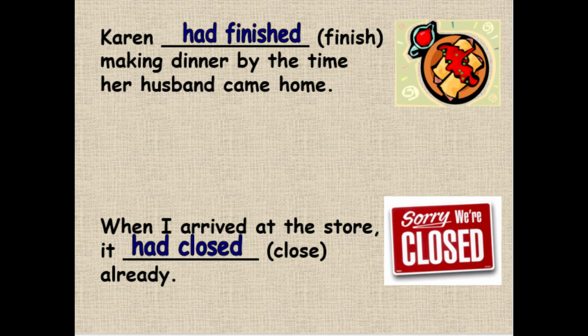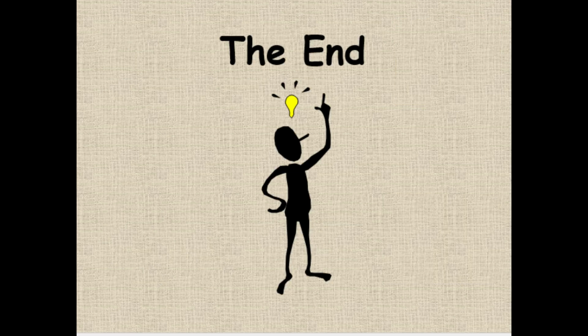There you are. Yeah, good job. Karen had finished making dinner by the time her husband came home, which means the dinner was ready. She had finished and then her husband came. That was last night or some time ago. Second example, when I arrived at the store, it had closed already. So I couldn't buy anything because the store had already closed when I arrived. The closure of the store happened before I arrived. I think now it's clear. The past perfect is clear for you.